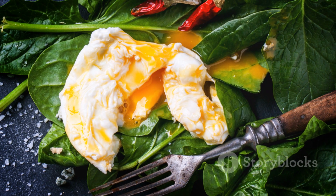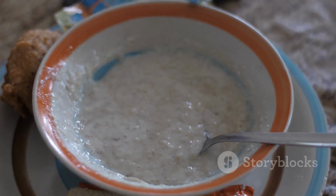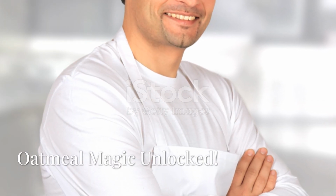Top it off with a poached egg for extra protein and a sprinkle of chili flakes for a kick. This is a breakfast that will keep you full and satisfied until lunchtime. It's oatmeal, but not as you know it.